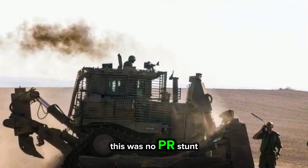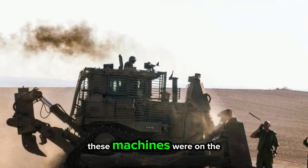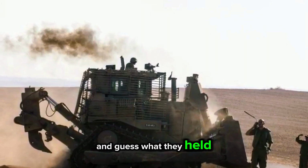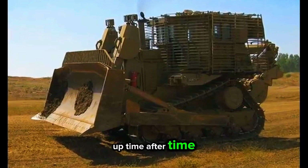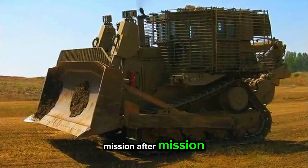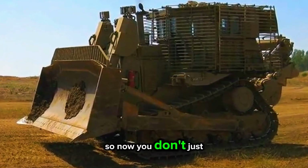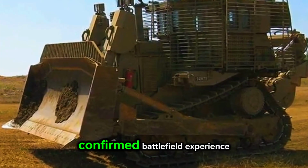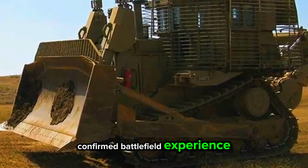This was no PR stunt. These machines were on the front lines. And guess what? They held up. Time after time, mission after mission. So now you don't just have a construction workhorse, you have a bulldozer with confirmed battlefield experience.